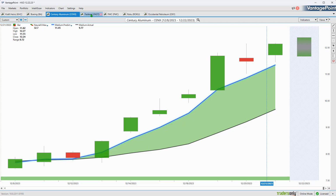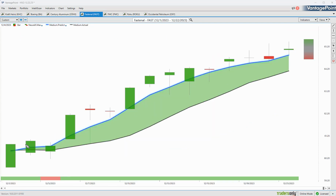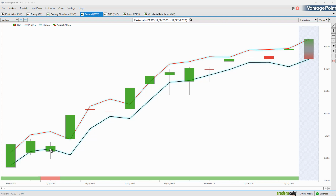Here's shares of Fastenal, another good example. Blue line over black line, Neural Index bullish, which again creates this being the day where you accumulate a position. And so you see here as we move towards the VantagePoint predicted lows, well, this thing's immediately moving higher, not coming back to your entry.